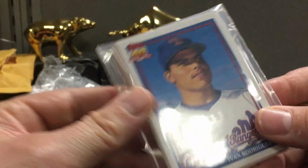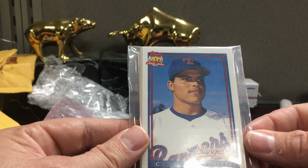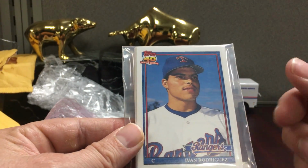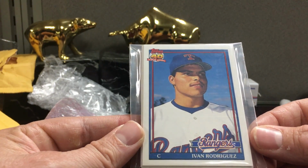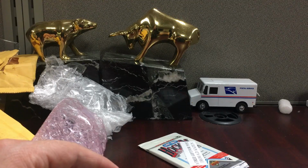I don't think they're individually sleeved, so that always decreases your chance of a slab can. Never underestimate the importance of a soft sleeve on a card. It can save the card. So that's it. That's today's lesson.